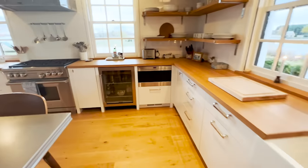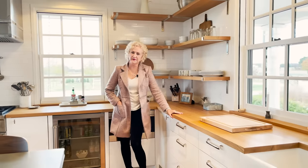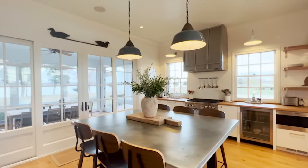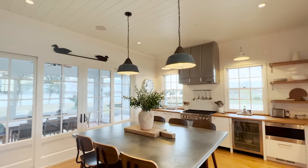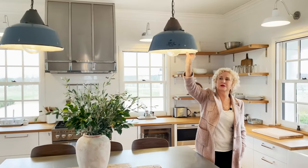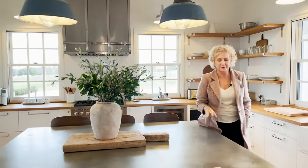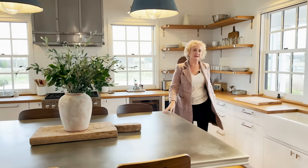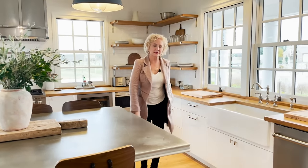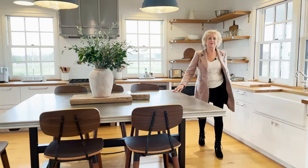You're seeing a beautiful hardwood countertop. These get sealed so that they can be durable and be used. I love these lights. These were actually bought down at High Point in the antique wing. They are from a German warehouse. We just simply brought them back and hung them up. The table is a zinc table that was custom built, and the legs are industrial legs that were then attached to that zinc top.